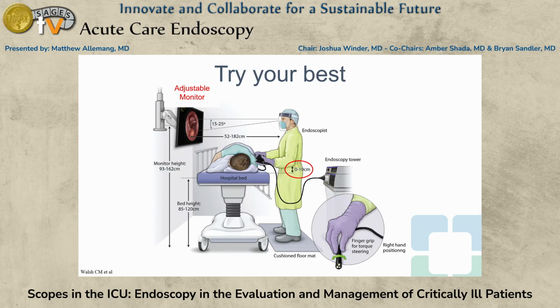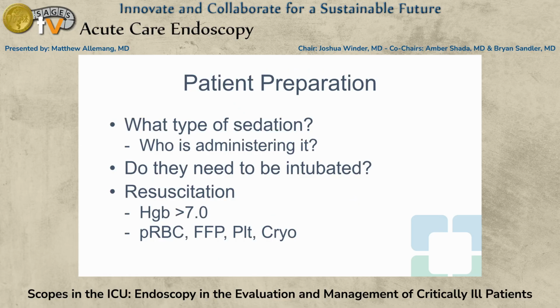So the big things to remember when you're in this tight space in the ICU and there's not a whole lot of room to go around: put your monitor straight across from you and keep it at eye level. We all know this from our laparoscopic work. And then your elbow should be between 0 and 10 centimeters from the bed. Just remembering these couple of points will help keep yourself safe and scoping well into your practice.